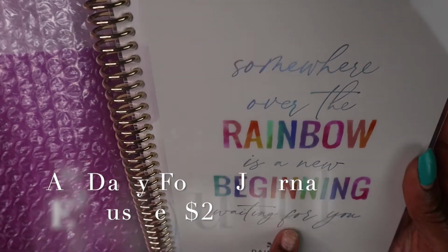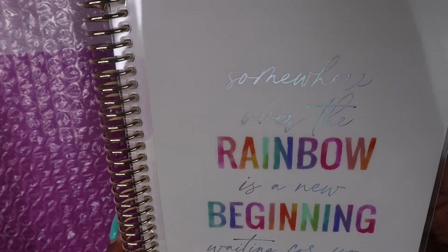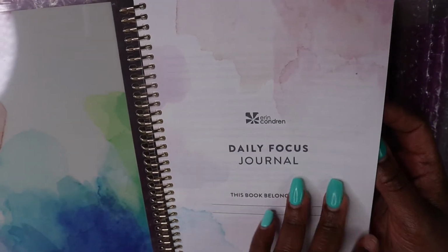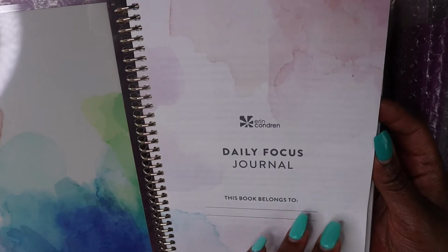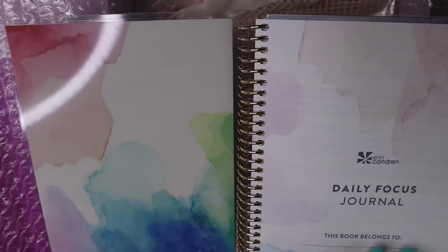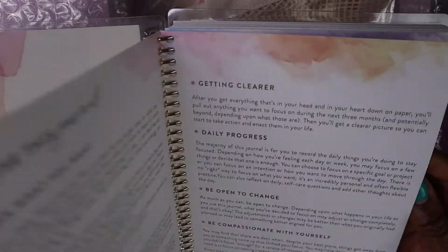I love that it has the "Somewhere over the rainbow is a new beginning waiting for you," because I am going through that season in my life, so it's perfect. And I'm just going to do a quick flip through so you can see what's inside. This is a daily focus journal. I love the beautiful watercolor on the inside cover. That is gorgeous. You can actually take this off and flip it as well for that to be like your outside cover if you want it also, which I think is pretty cool.